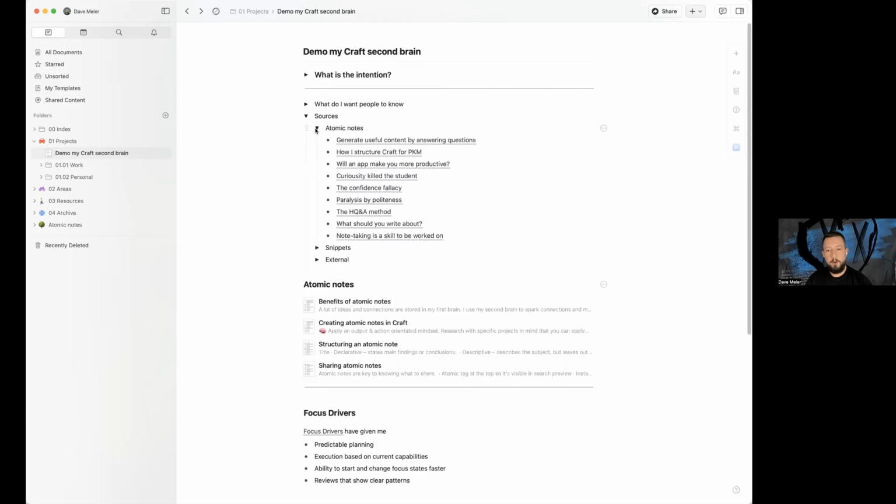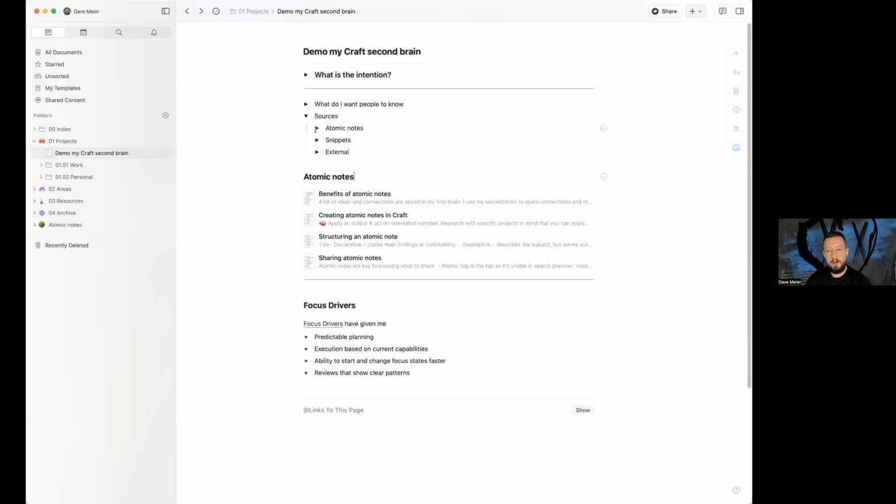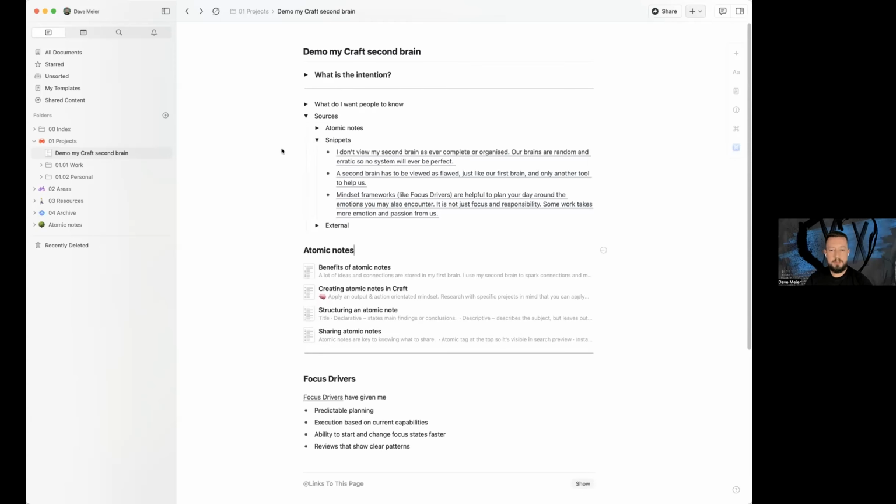But if I didn't find enough content in my atomic notes that were already there, I would then look through snippets. Here, I don't feel my second brain has ever been completed or organized. It's random and erratic, so it's okay not being perfect. Mindsets, when I talk about focus drivers in a minute, I have something in there again to trigger what I want to chat about. But this is incomplete work.